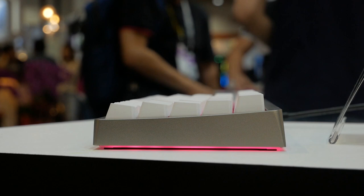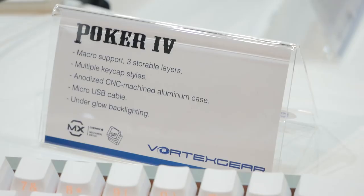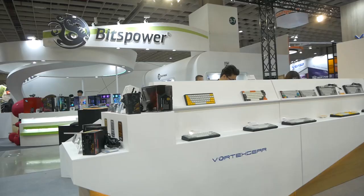It's like they were too early in the game with the Poker 3 before a whole lot of gamers came in, and Ducky were the ones that caught the wave with the Mini 2. It will definitely still be more expensive than the Ducky 60%, but it is a sweet board and you get what you pay for.